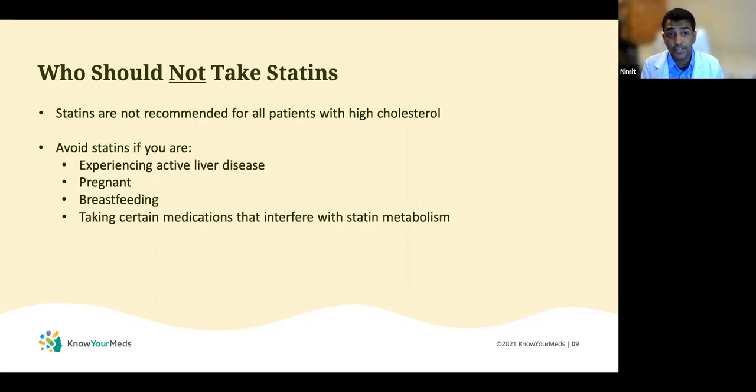The second group of patients that we want to be cognizant of is pregnant patients. Statins have significant side effects on a developing fetus. And so if you are pregnant, definitely avoid statin use within that patient population. The third one, by extension, are patients who are breastfeeding. And then the fourth category is patients that are taking certain medications that interfere with statin metabolism.